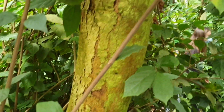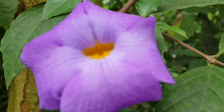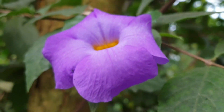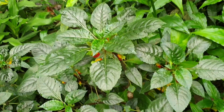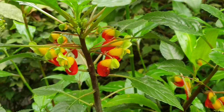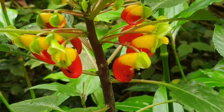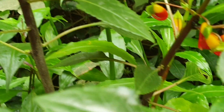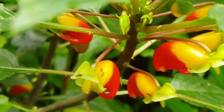And it doesn't belong to it, but I just saw these beauties. Look at that. And something else hiding under there. Look at those colors. And the shape. So beautiful. Where are you? Oops.